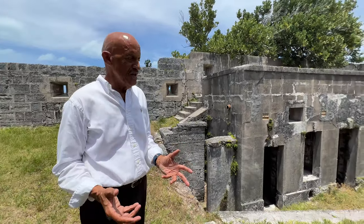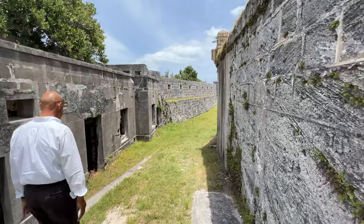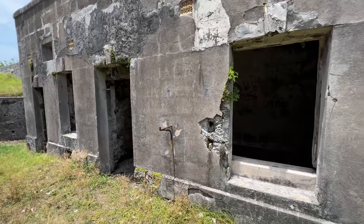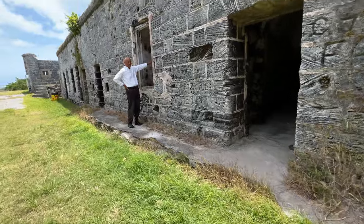Horseshoe Bay. They come off the boat. Horseshoe Bay. All right. And look at this. Look what everybody's missing here in Bermuda. Amazing. Wow. Look at this. This is so cool. I wonder what's in here. Let's check it.